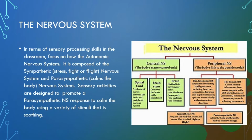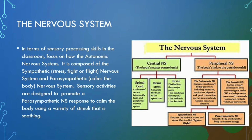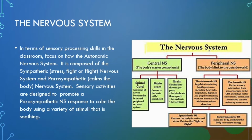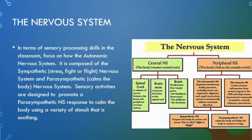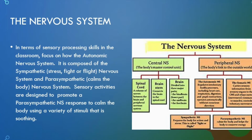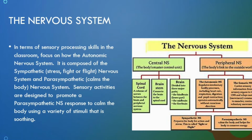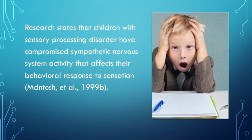The sympathetic nervous system tells the body to fight, flight, or run, or to get away from a situation that is overwhelming. The parasympathetic nervous system tells the body to calm down, that everything is going to be okay. When it comes to sensory self-regulation, we focus primarily on the parasympathetic information that is being sent throughout the nervous system up to the brain.